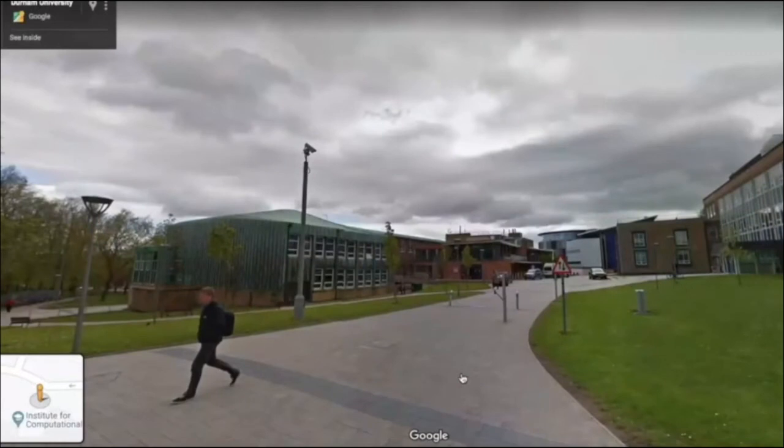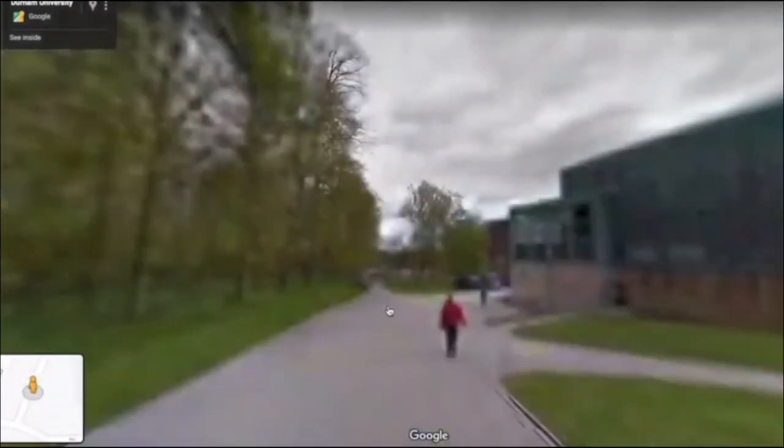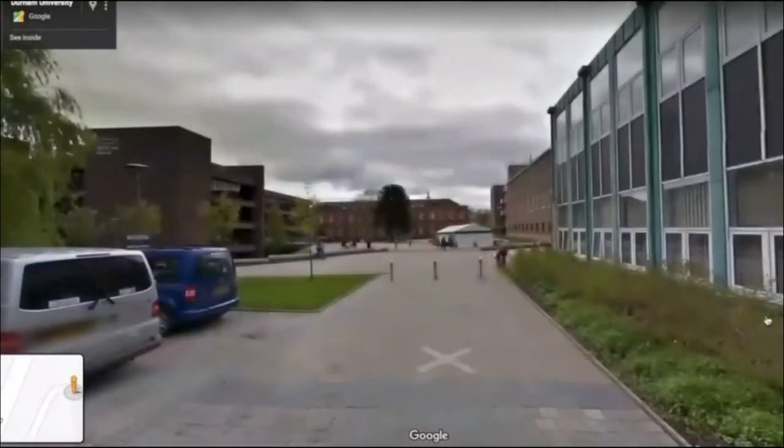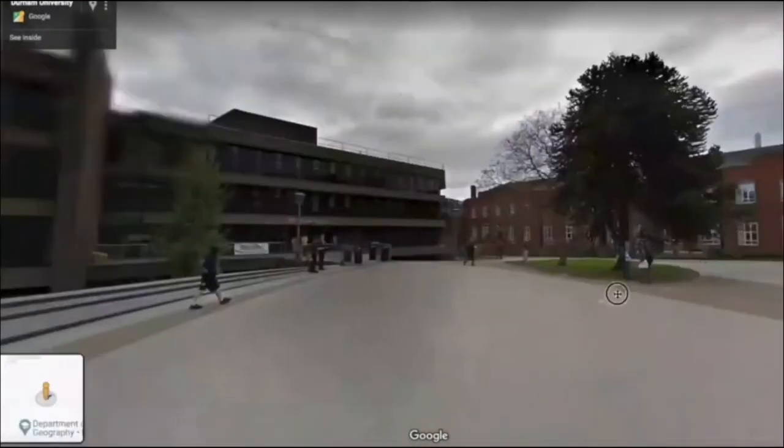The geography department offers both physical and human geography, and since it was founded in 1928 it's become one of the top centres for geographical research and education in the world. It is a large department and its buildings follow all the way around here. I will now walk down towards one of my personal favourite buildings in the whole of Durham, the Bill Bryson Library, named after an ex-chancellor of the university.